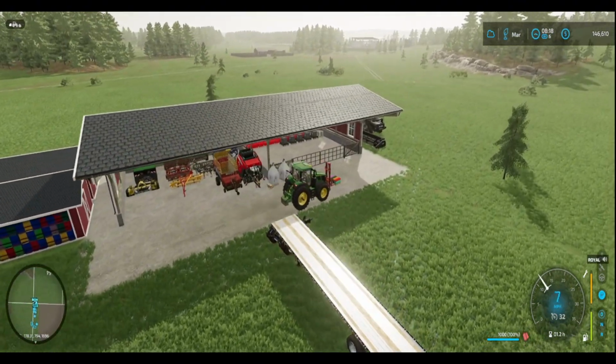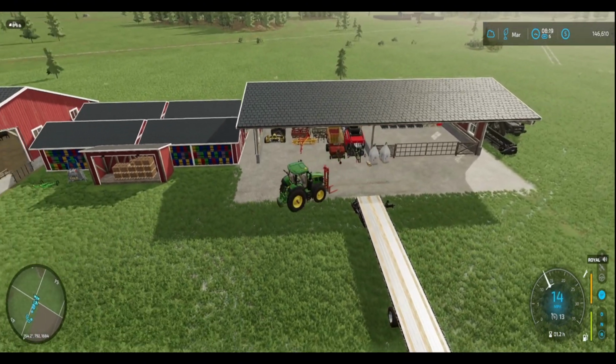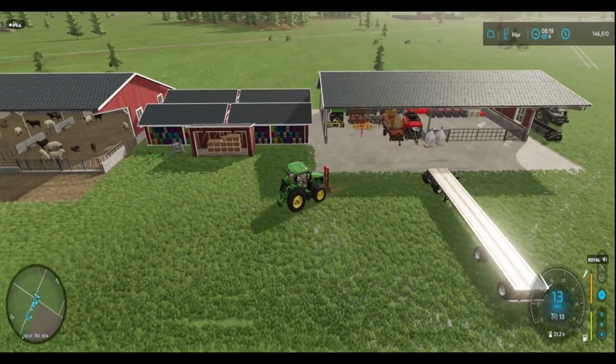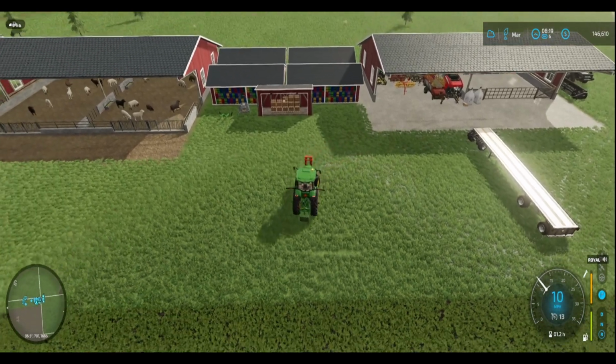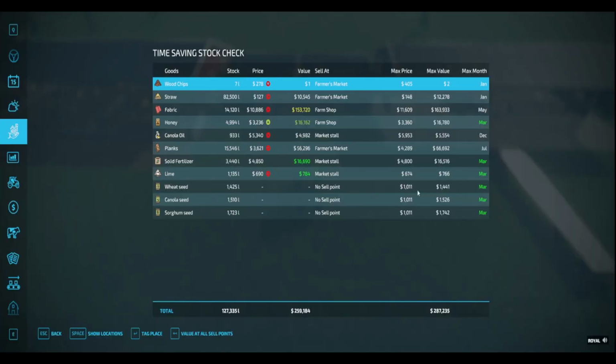We have a lot of fabric this time. We didn't have any supply chain issues with the wool, so we're looking really good there. Okay, let's see. Is the honey and the planks going to go to the same spot? Planks are going to the farmer's market, and honey is going to the farm shop. So I think what we'll do is the honey first, and then we'll do the planks, and then we'll keep an eye on this price here for this to come up.